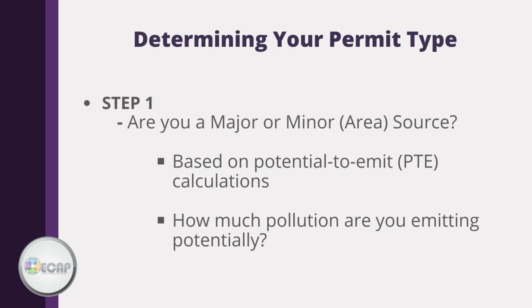Once you get your sources straightened out, it is time to think about how to permit them. The first step in determining how your facility should be permitted is to determine the correct permit type. First, are you a major or a minor source? That will depend on your facility's potential to emit. Let's take a detour and discuss what exactly PTE is, as it is vital to any air permit application.